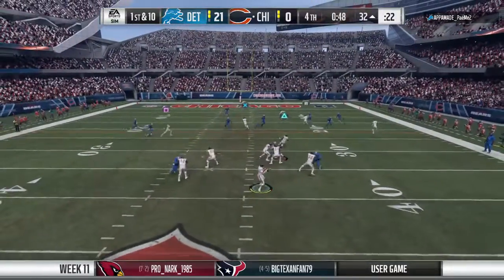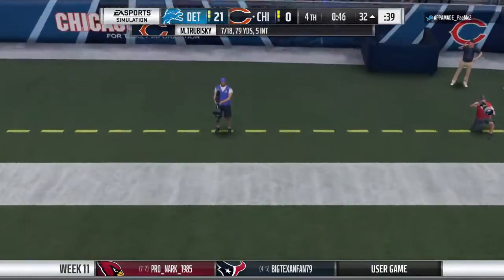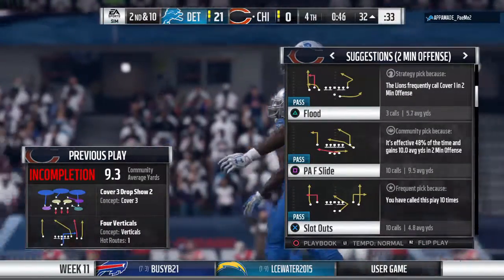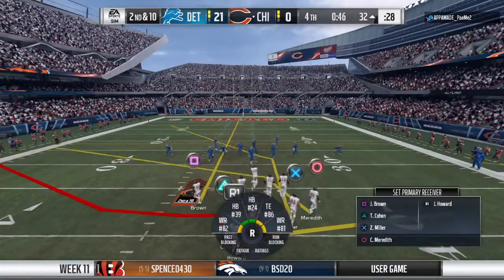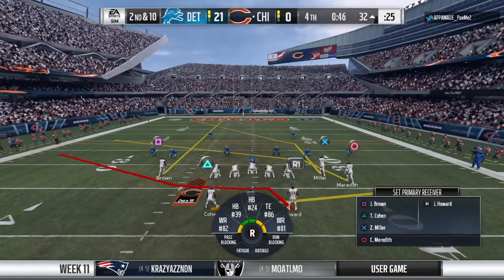Now Trubisky on 1st down. And unable to connect on the long pass. It falls down incomplete. Another wayward pass. You know, things started out poorly in this game, and to be frank, they just really haven't gotten much better. And all that does is embolden a secondary. They feel good about what's going on, and they just play better and better.